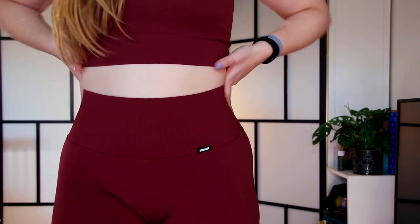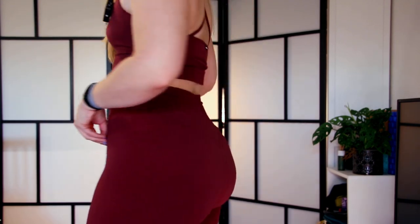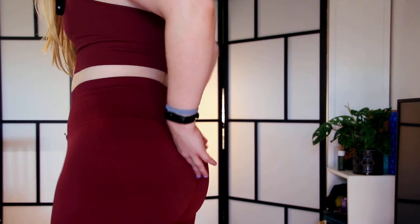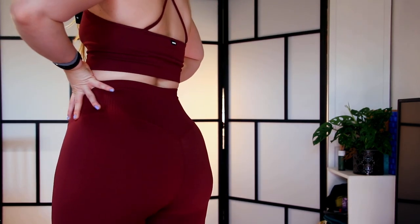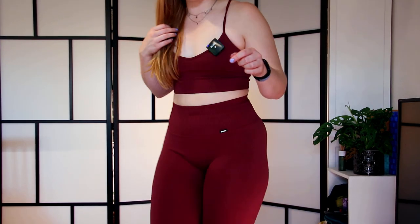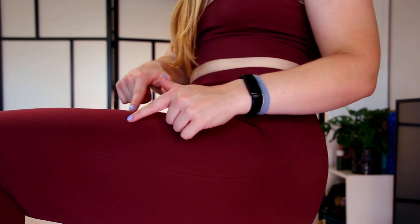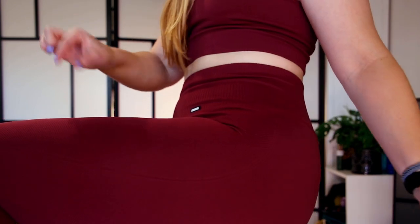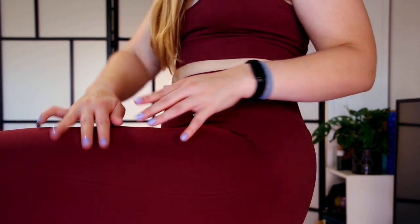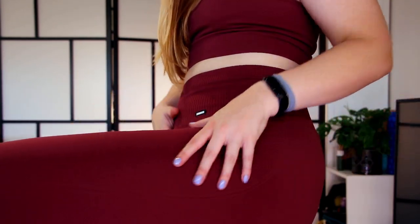I like how high-waisted it is. I'm not getting a front seam, a camel toe with these, because it's a fake front seam. And I do like the glute detailing. It's not too much, it's just slightly there. I don't know if you saw the double stripes on this here, but it's not super noticeable because it's a seamless detailing in a way, with all the stuff that's already happening. But personally, these leggings don't give me much, you know?